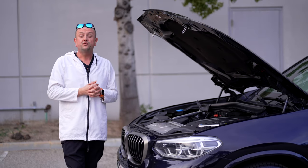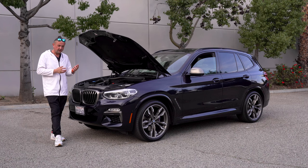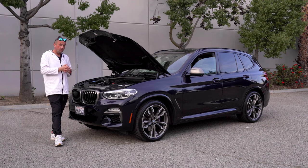There are a lot of different things for sure you have to check. And again, if you understand what's going on under the hood, if you understand how the car works in general, it's probably going to be more than enough.